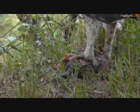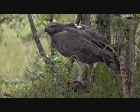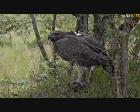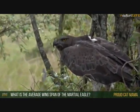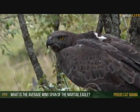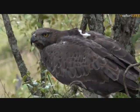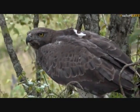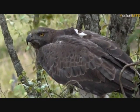Now, we know that they're one of the largest eagles, and Proud Cat Mama, you're wondering what is their wingspan. Well, it depends. It can be anywhere from about 2 to 2.4 meters. That's large. So over 6 foot. It's a big bird. It wouldn't be able to fit through your doorway with its wings open. It'll probably find itself in a little bit of trouble and lose some feathers.